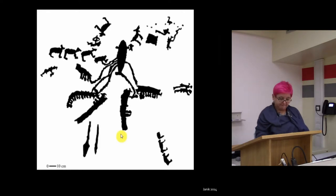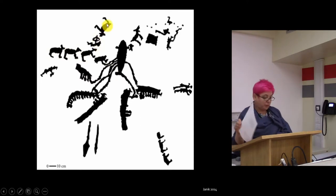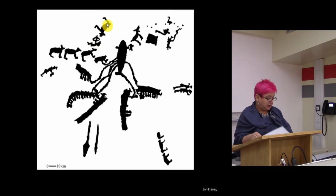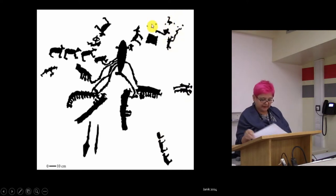What do you see here? You could see the whale in the middle. This is the small whale. You could see the boats, 1, 2, 3, 4, 5, 6 boats attached to the whale by the harpoon. You have bears. You have someone hunting probably a deer. Those are also elks which are walking in these directions. There are other boats, there are birds walking. So you could see that this is a quite complex composition.